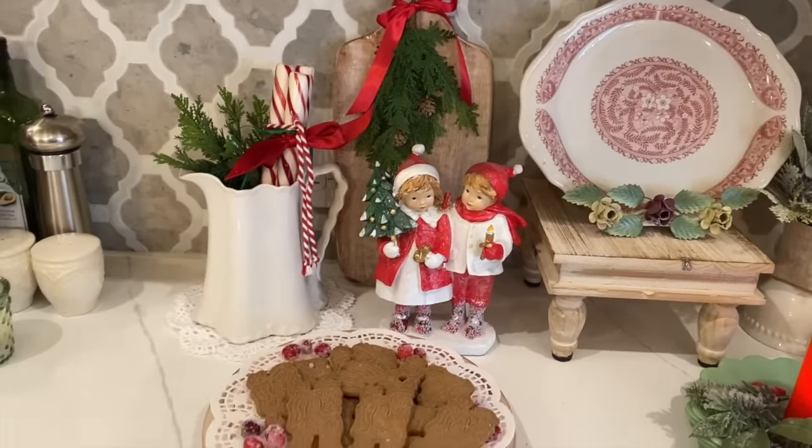This little tray I set up every year with pictures of my children and grandchildren sitting on Santa's lap. There's one of myself there on Santa's lap, and there's also one of my mom on Santa's lap. So it's really fun to have those mixed in with the grandkids. And when they come over, they enjoy looking at this as well.